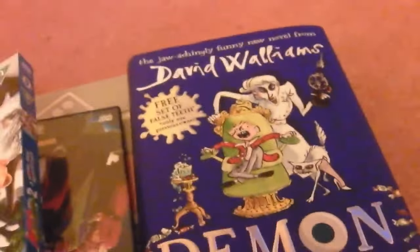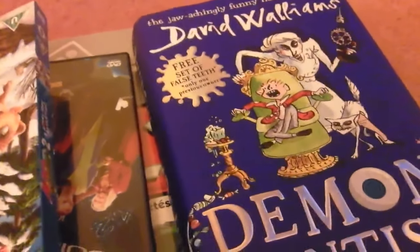Now here we have a book called Demon Dentist, and it looks kind of dentist-ish, and it's a huge book. Look how big this book is. Look how big it is! That's how big it is! Big books are big. Yeah.